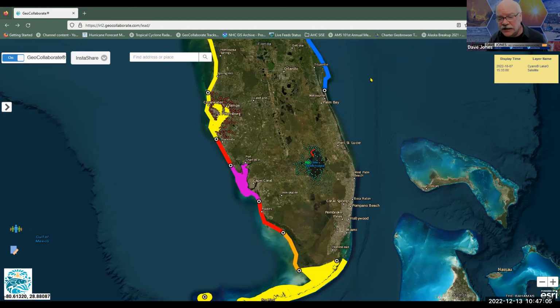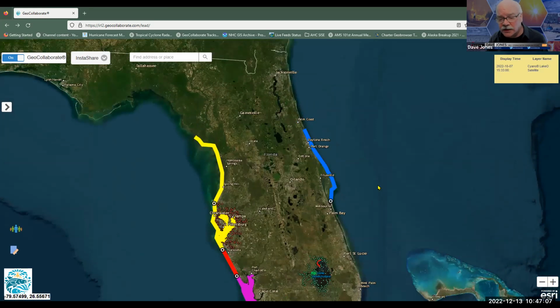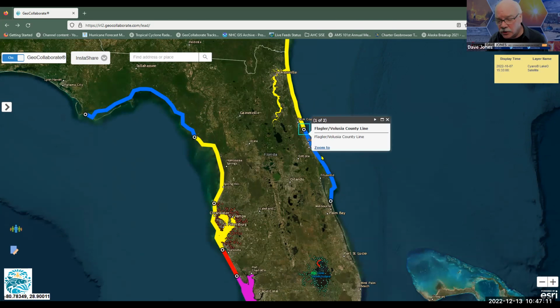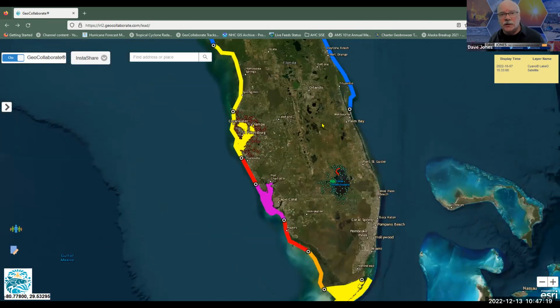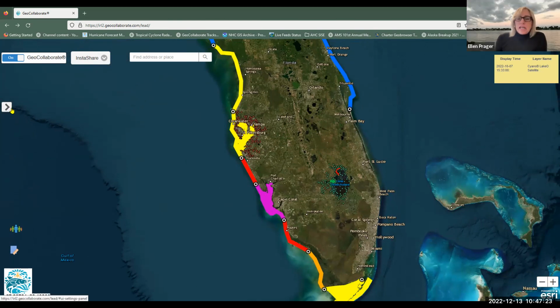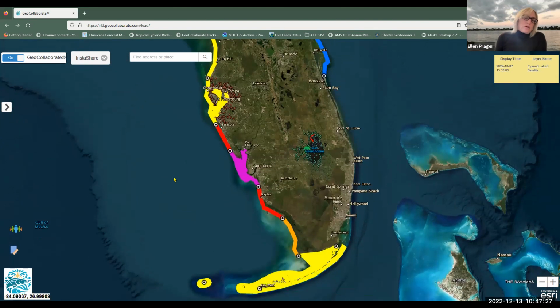But you can see even on the east coast of Florida, there were peak storm surge numbers issued. Daytona Beach, from the Flagler-Volusia County line down here, 1 to 3 feet, which verified, which unfortunately weakened the beach prior to Hurricane Nicole. So again, this is an example. There's other things that could be brought in, like the forecast cone, the wind field, all of that can be brought into GeoCollaborate.